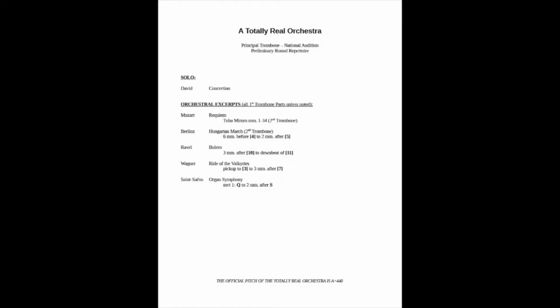I thought I might demonstrate what a typical prelim round might look like. I've chosen this list as my pretend prelim list. As you can see, it includes a concerto, which is standard in prelims for some instruments and less so for others. It's less standard to have the trombones play the concerto in the prelim of an audition, but we're including it here anyway.